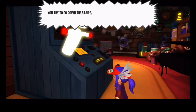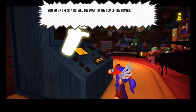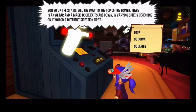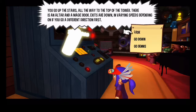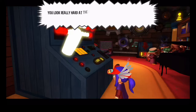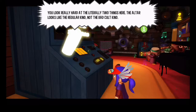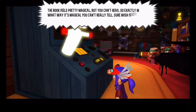You try to go down the stairs, and it doesn't work because they go upwards. You go up the stairs all the way to the top of the tower. There's an altar and a magic book. Exits are down, in varying speeds depending on if you go a different direction first. Look. You look really hard at the literal two things here. The altar looks like a regular kind, but not a bad cult kind. The book feels pretty magical, but you can't read, so exactly in what way it's magical you can't really tell.